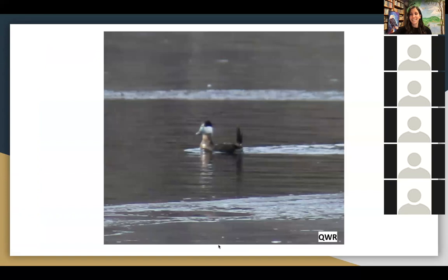So this is a ruddy duck that was seen at the refuge. And again, just from even just the shape of the body, you know right away that it's a ruddy duck. Some predators include red-tailed hawks and great horned owls.